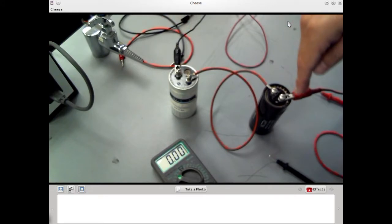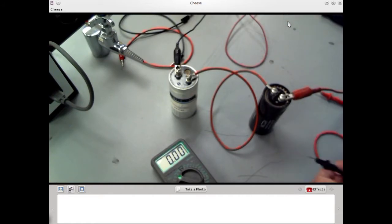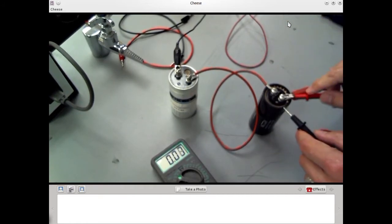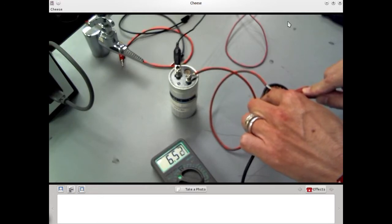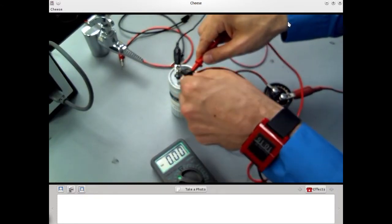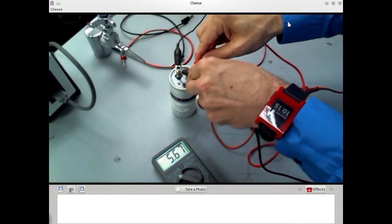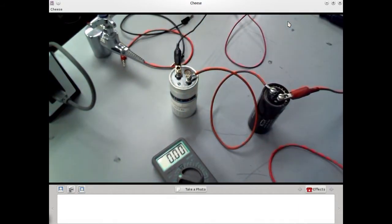Yeah, exactly. So when you go across this capacitor, you experience some potential difference, V1. In this case it was about 6.3. Okay, 6.5. Again, there's a little bit of measurement error here just because this is an imperfect device. So 6.52 or so, and then over here it should be less, and it's 5.68, something like that. And the sum of those two should be about 12.3.